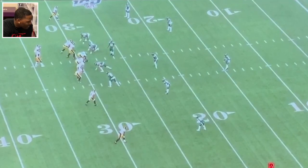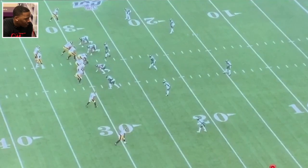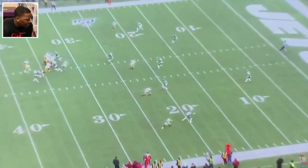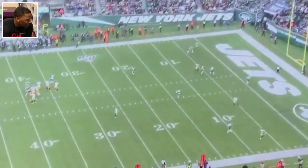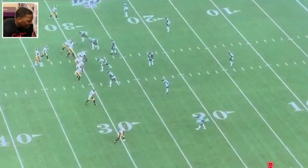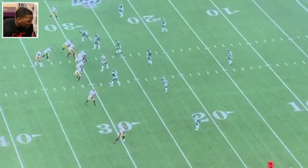Obviously, Mason right here. Diontae's up top. JuJu in the slot. There's Vance and there's James Washington. You look at the Jets defense, two high leg, they're going to be running a Tampa 2 defense, but they're going to have traditional zone concept, zone principles under it. And yeah, got to talk about this. Got to talk about that.